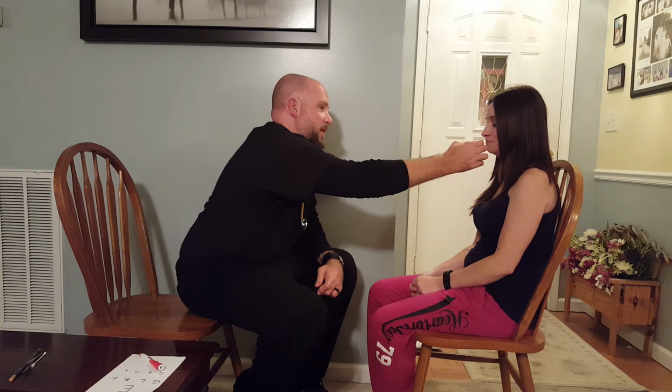We're going to start with her olfactory nerve, which controls your sense of smell. I'm going to ask that Mrs. T close her eyes. And I'm going to ask that Mrs. T identify the smell that I placed before her. Mrs. T, what are you smelling? Alcohol. Mrs. T has correctly identified the alcohol swab as the source of the smell.